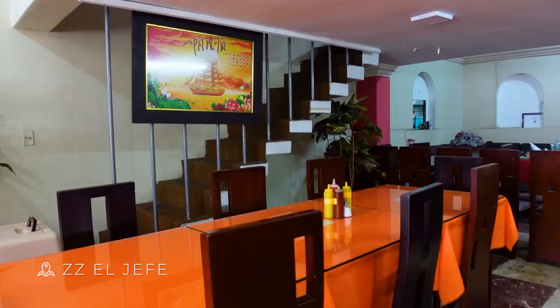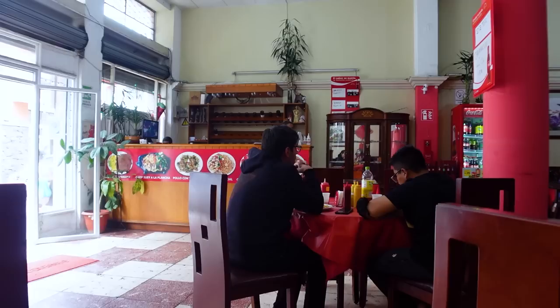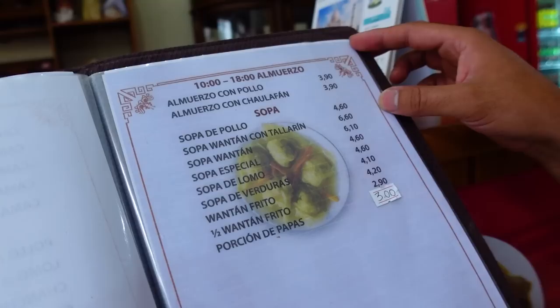And so now we're at one of Andreas's favorite restaurants in Cuenca. It's called ZZ El Jefe, or ZZ The Boss. It's Ecuadorian Chifa. Now Chifa uses the techniques of Chinese cooking, but adapts it to Ecuadorian flavor. And the most iconic Chifa dish in all of Ecuador is called Chaulafan. Now Chaulafan is kind of like fried rice, but to Ecuadorian taste. So if you've had fried rice and it's got like the peas and the carrots in it, no, you're not gonna find that here. Fried rice here is fried rice with lots of different kinds of meat and some shrimp.